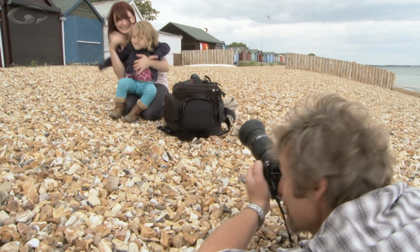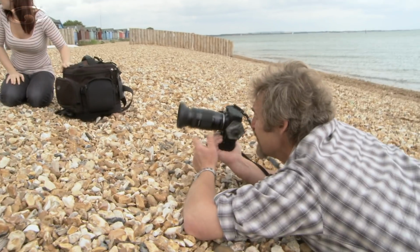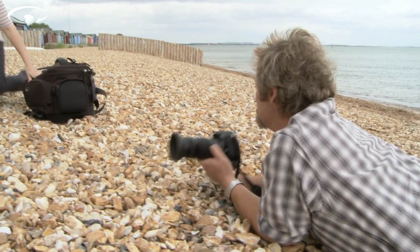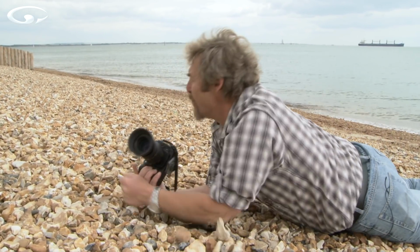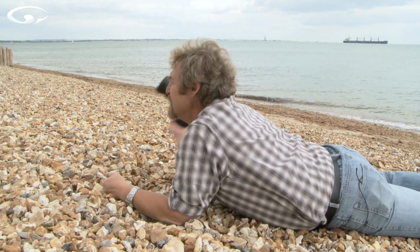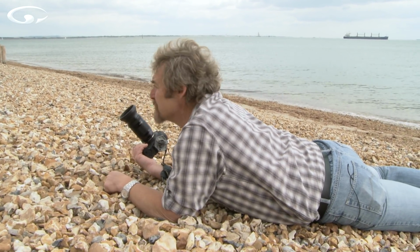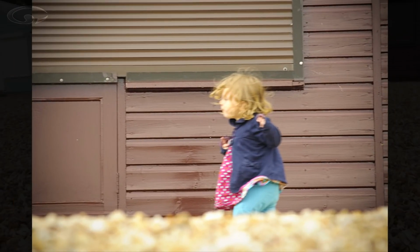That's cool. We've got some really quite nice ones there with Tasha and Layla up against the sky. I wonder what she's going to do now. Sometimes it's best just to keep still and let them do what they want to do, and just watch and wait. Let the shot come to you rather than chase the shot. Keeping an eye on the shutter speed, 1/50th. It's not brilliant.